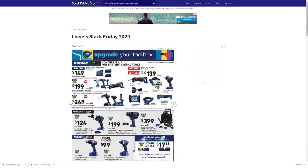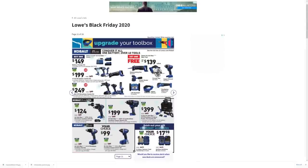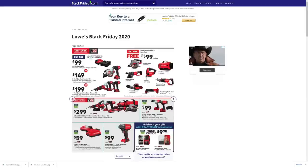Okay, and they're doing the same type of buy one, get one here with all of the Kobalts, where if you buy the battery starter kit or this kit or that kit, you get to choose from one of these deals here. So I think a lot of these we had already seen as well. So it seems to me what they're really doing is, I still think that ad that I showed you guys the other day was sort of the core of the Black Friday savings.